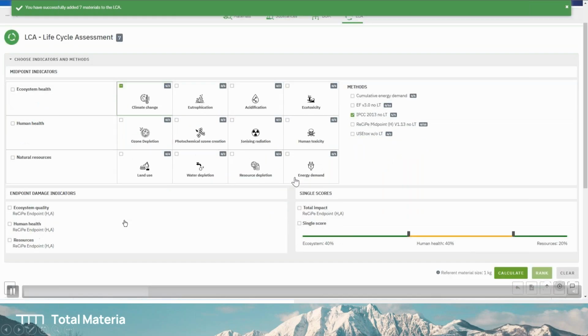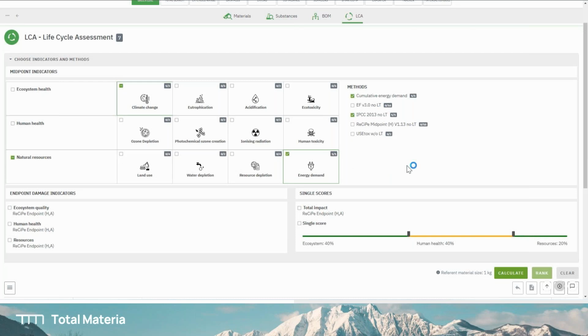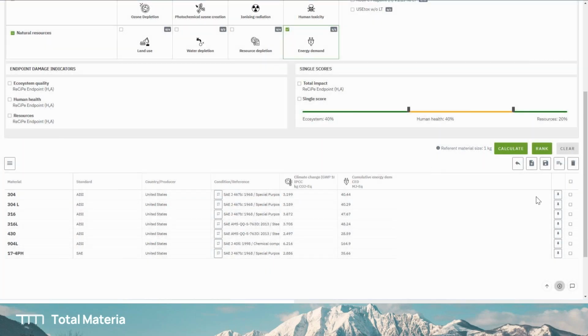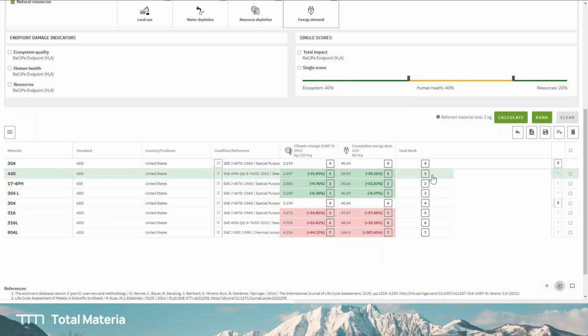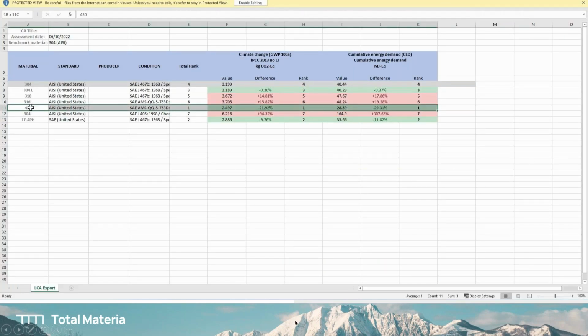You can see the material that you are using, how it affects climate change or ecotoxicity or human health and ozone depletion or natural resource land use or water depletion or energy demand. So all these different methods, calculations, indicators will let you understand which of those materials are greener, which ones are not that green actually. So this is the first step for you to understand what materials are causing your carbon footprint to be lower and higher. So this report and these calculation indicators give you the first step.